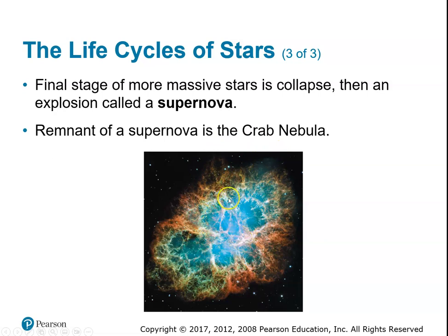We know that in the year, what was it? I think it was in the year 1054. All right, so 1054 AD. Some Chinese astronomers wrote down that they observed a very, very bright light in the constellation. They basically observed a supernova in the constellation Taurus, and this is the remnant of that. Hidden inside of this thing is a pulsar, a rapidly rotating neutron star.